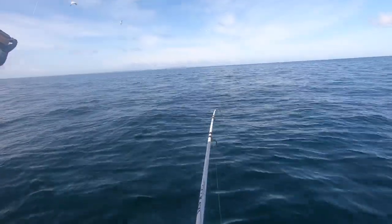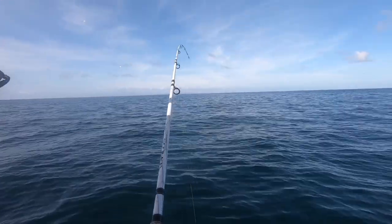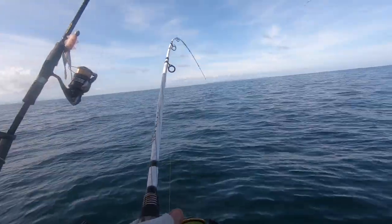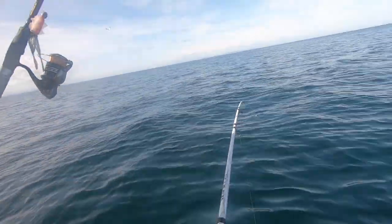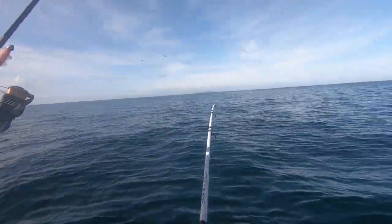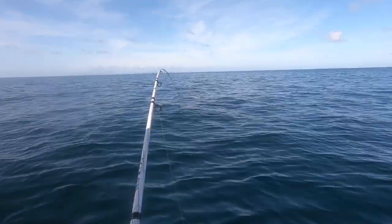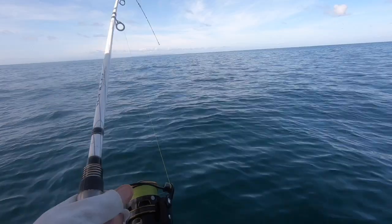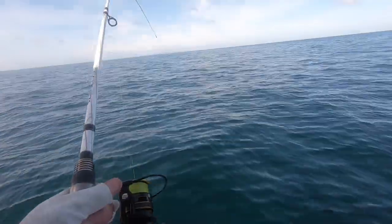Well, we've stopped near the dolphins and sure enough, there's some fish. Put a line down and Mark and I are both hooked up and it's going to be a good fish, I can tell. It's my trusty old rod and reel and I can tell that it's got a bit of weight, so it will be a good fish. Let's see if we can get him up.